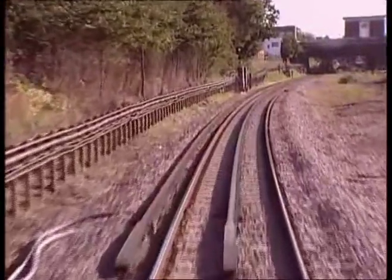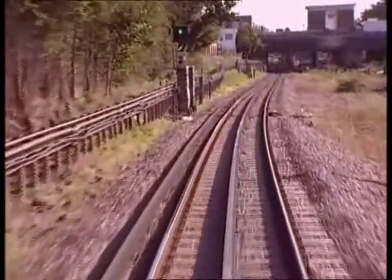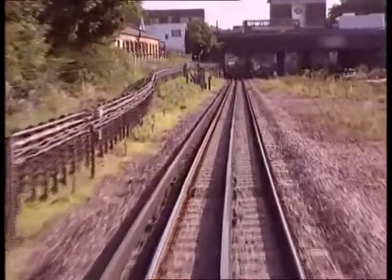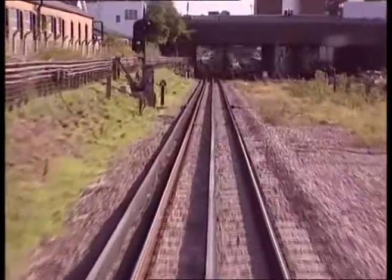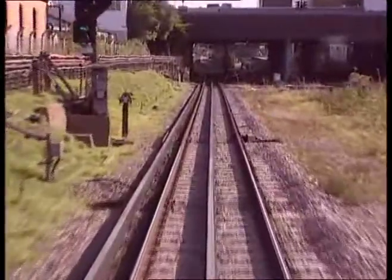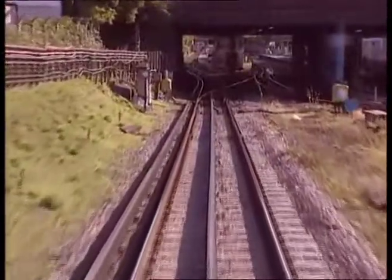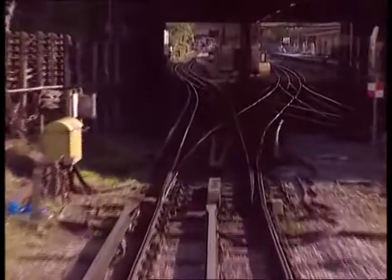This is signal WR1B, intermediate home signal. Note the route indicator repeater, repeating WR1C ahead. WR1C is a home signal. The route indicator routes trains into the eastbound fast platform 3 at Northfields, and a straight green routes trains onto platform 4 eastbound local at Northfields.